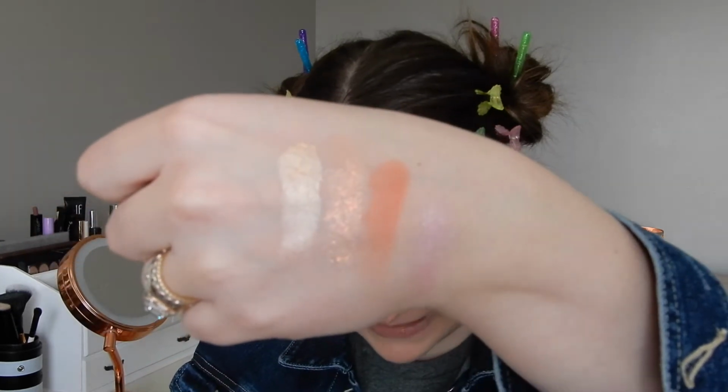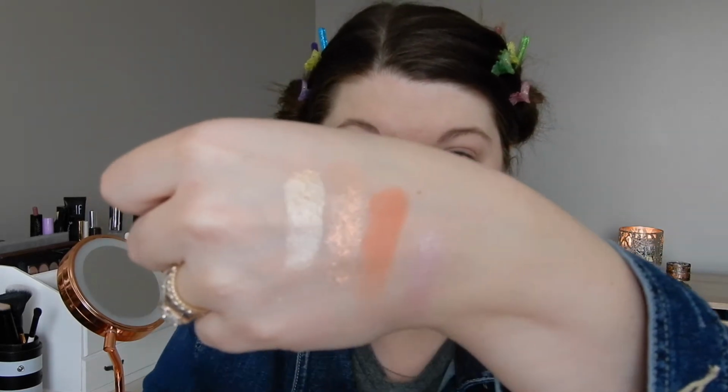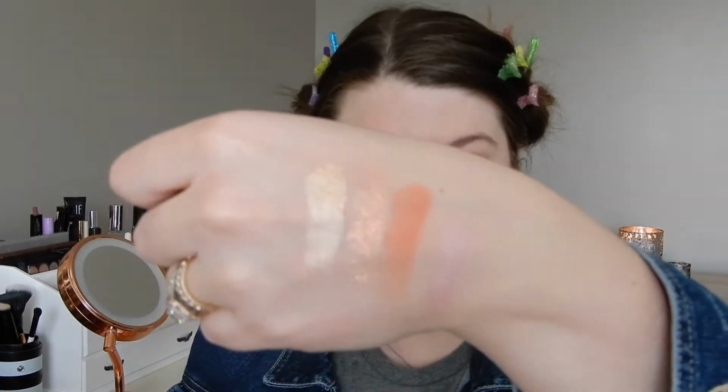I will say that second kind of orangey peach shade is, I believe, a pressed glitter, which, I mean, I don't really love pressed glitters, you guys, but that's okay. I feel like it just kind of goes with the Lizzie McGuire theme, because Lizzie McGuire was definitely super colorful and fun and rainbows, and that was the era where glitter was a thing.